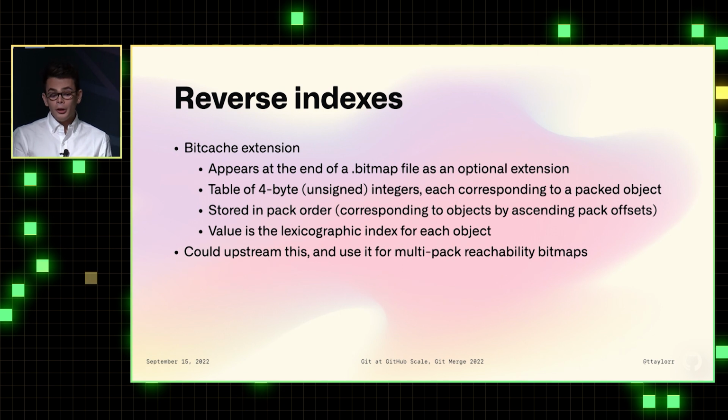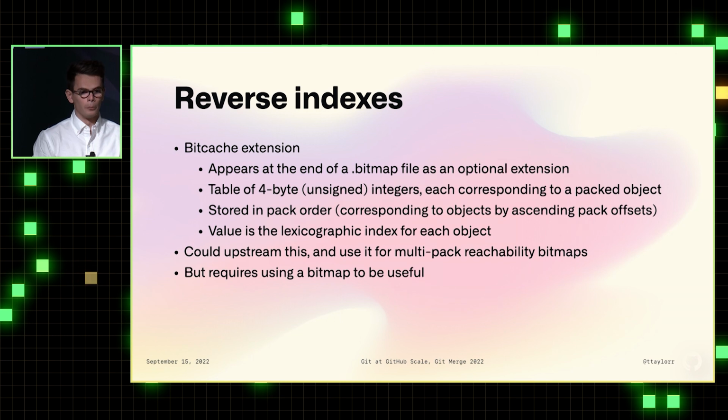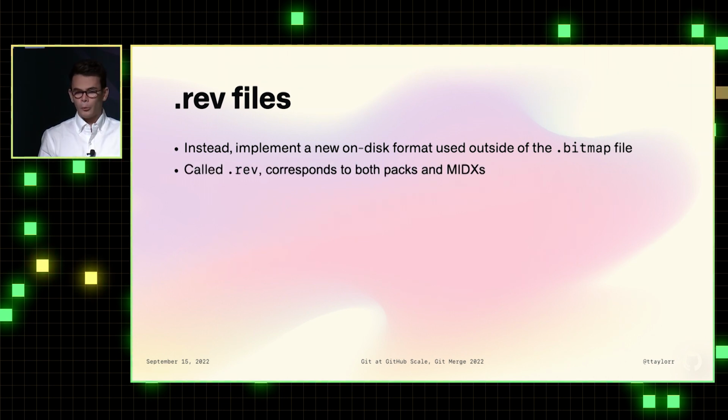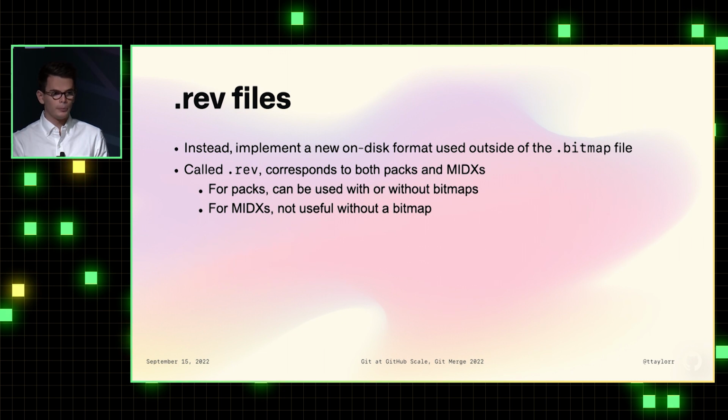So we decided that we could upstream it and then use it for multi-pack bitmaps, but that it required a bitmap to be useful because it was implemented as an extension in the bitmaps. And so we wanted to do something a little bit more general, and for that, we implemented the rev file. This is a new on-disk format that sits aside your packs, just like pack indexes. It can be used outside of the bitmap file, and it corresponds to both the packs and MIDXs. For packs, you can use it with or without bitmaps. And for MIDXs, it's really only useful if you have a bitmap today.